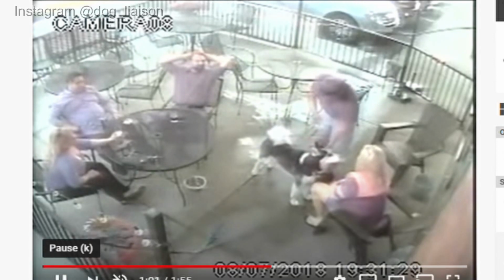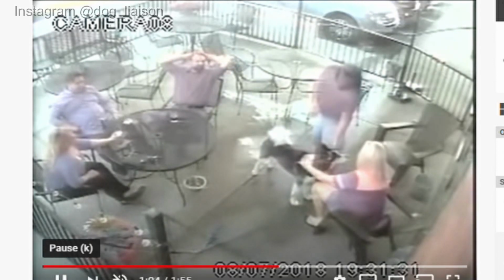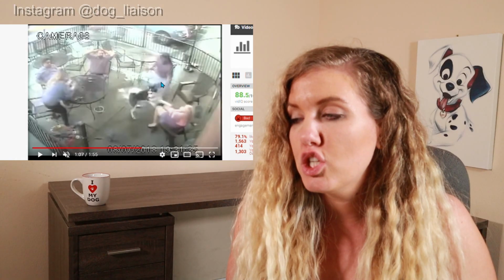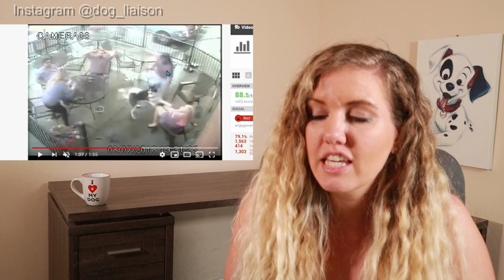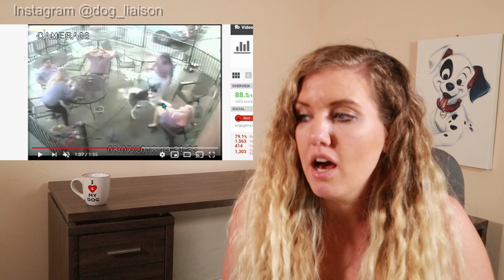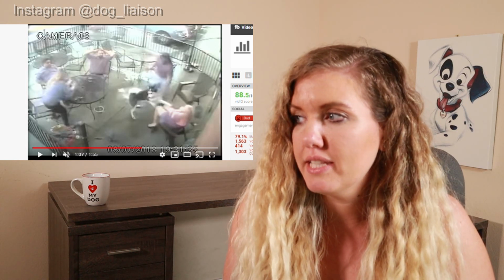He ends up turning his head over to his owner, and she goes in to lean forward again after he's interacted with the owner. She goes to lean forward as the Husky is looking at the owner, and she ends up getting nose hit. And everyone stands up, and it's chaos.